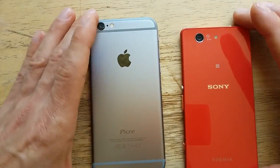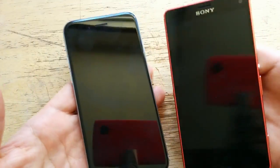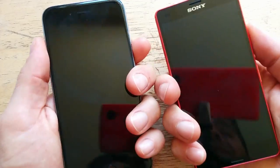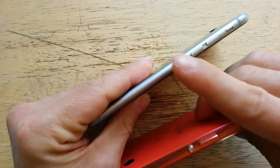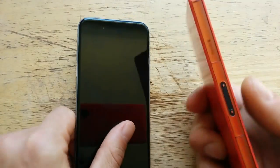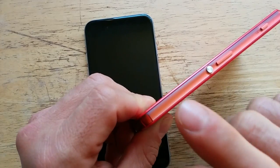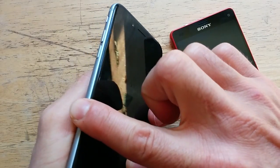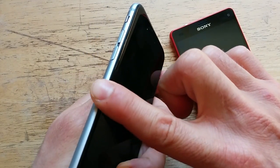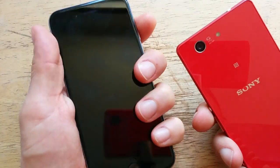Other aspects of the hardware from the outside that you might notice or appreciate between these two phones: weight-wise, they feel very, very close. In hand, they feel very, very similar. They're not that much different in terms of their overall size. Personally, I prefer the rounded edges of the new iPhone 6 compared to the plastic molding on the Xperia Z3 Compact. I do like this, don't get me wrong. I don't think this is a bad design. I just like the way the new iPhone feels. There's something about how the glass is rounded at the edge and how the roundness continues to go all the way around the phone. That just makes it really, really premium feeling and really nice in your hand.